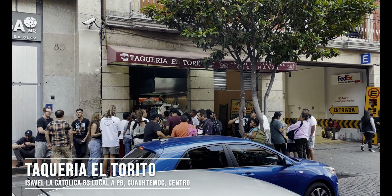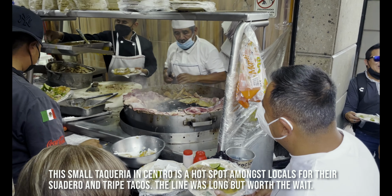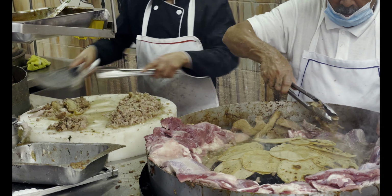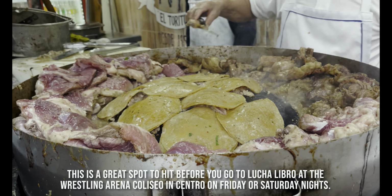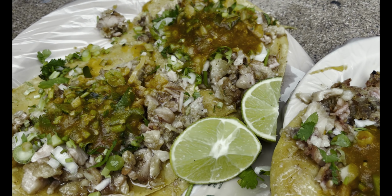Taqueria El Torito was one that I was recommended by some locals. It's in the Centro area and it's a hot spot for their suadero and tripe tacos. The line is long, but it's worth the wait, and when you order, make sure you get the tripe tacos extra crispy. This is a great spot to hit before you go to Lucha Libre at the wrestling arena Coliseo, which is close by.